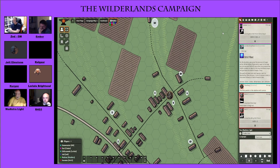Okay, well, once I've set all the stuff up, check the stirrup length, that it's correct for my leg length and whatnot, I'll mount and just trot it around, not doing anything crazy. I'll just trot it around. All right. And give me an animal handling check. Hopefully.